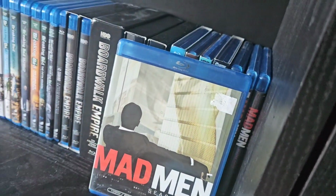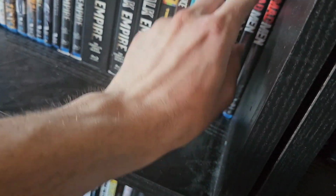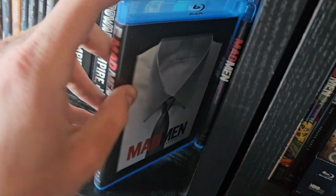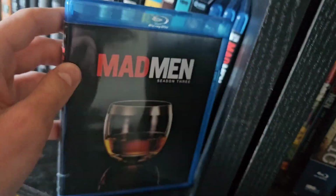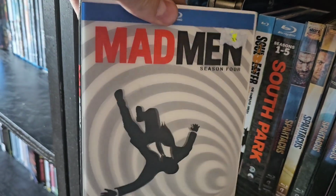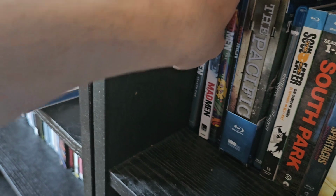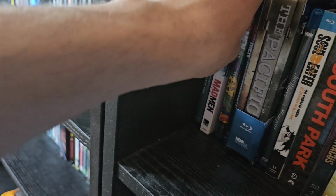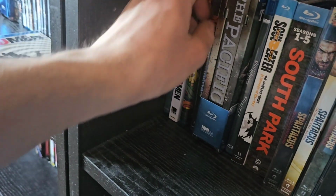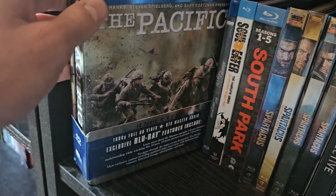Then we got Mad Men Season 1, Season 2, Season 3, Season 4, a lenticular slipcover. Season 5. Season 6. The final season Part 1 and the final season Part 2. Mad Men's a great show. I really enjoyed that series.